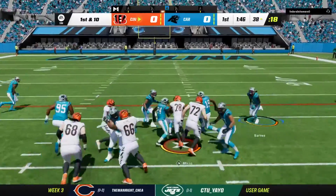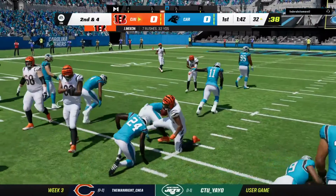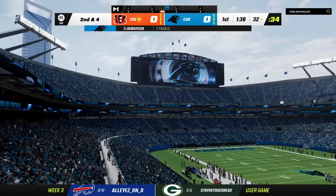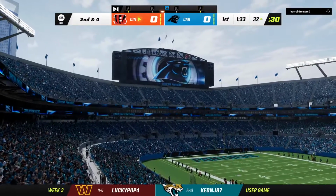Mixon with a first down carry. He'll get a nice chunk there on the first down run, and it's 2nd and 4. That's a strong pickup right there on first down, and as this drive goes on, we're seeing an offensive line and running game imposing its will.